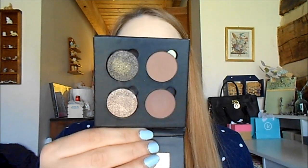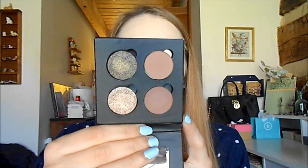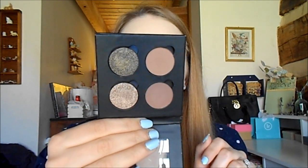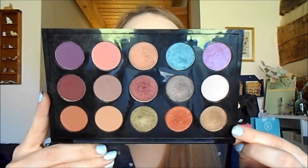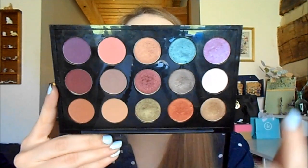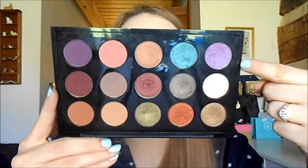So really quick, I just wanted to show you guys all of the custom made palettes that I have. So this is my Anastasia quad where I picked out all the shadows. I've got 2 mattes, 2 shimmery shades, 2 cool tones, 2 warm tones, so I can have a nice variety. Then I have my MAC palette, which I'm seriously obsessed with. I'm so in love with this palette. I love the way that I have all the shades laid out. These are shimmers, these are mattes, this is also a matte. I have a warm tone row, cool tone row, and colorful row.